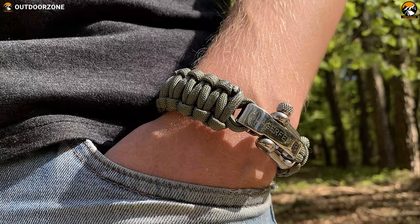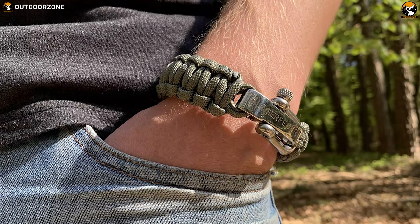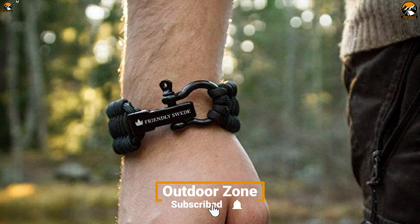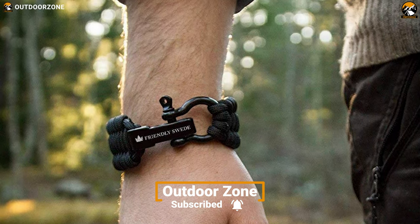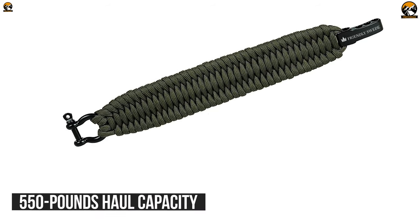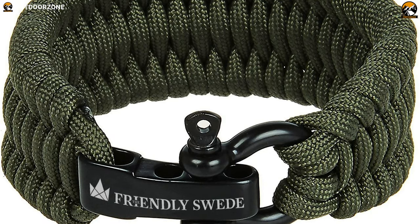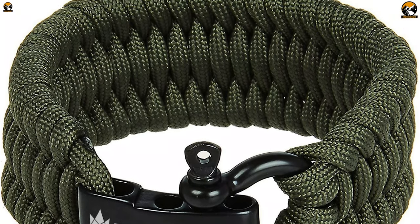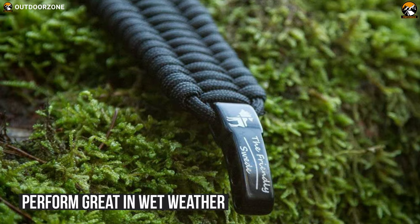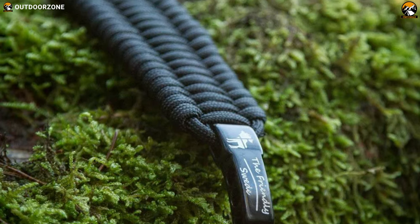Offering long-lasting construction and delivering excellent performance, the Friendly Swede Trilobite is a budget-friendly survival paracord on our list. Made from high-quality polyester paracord with 550 pounds hold capacity, it is rugged so you can make a primitive bow, shelter, or do other things to survive in a dire condition. This paracord can also perform great in wet weather conditions thanks to its fantastic build quality.